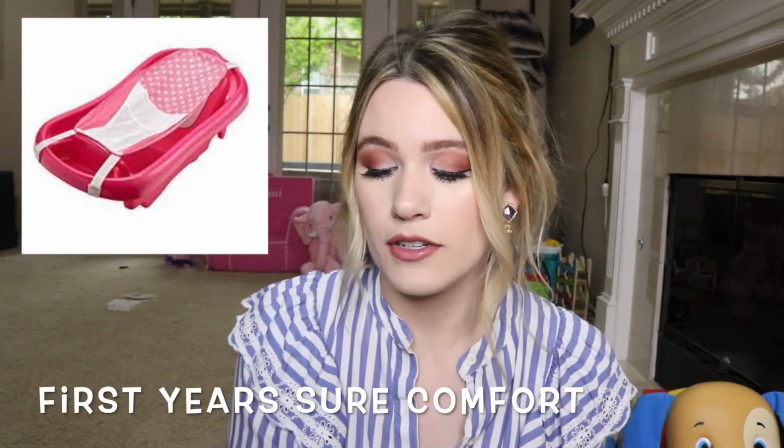We got a tub at Target. I think the brand was the First Year's Sure Comfort. $17, you guys. The thing that's nice about it is it has a little hammock. It's a little sling for newborns, and you put them in the little hammock sling and they just get to lay there, and Naomi would fall asleep in the beginning when we were giving her a bath because she was so comfortable. So once they get big enough, you take the sling out, and they can lay in the actual tub, and then there's another side that's for when they can start sitting up.